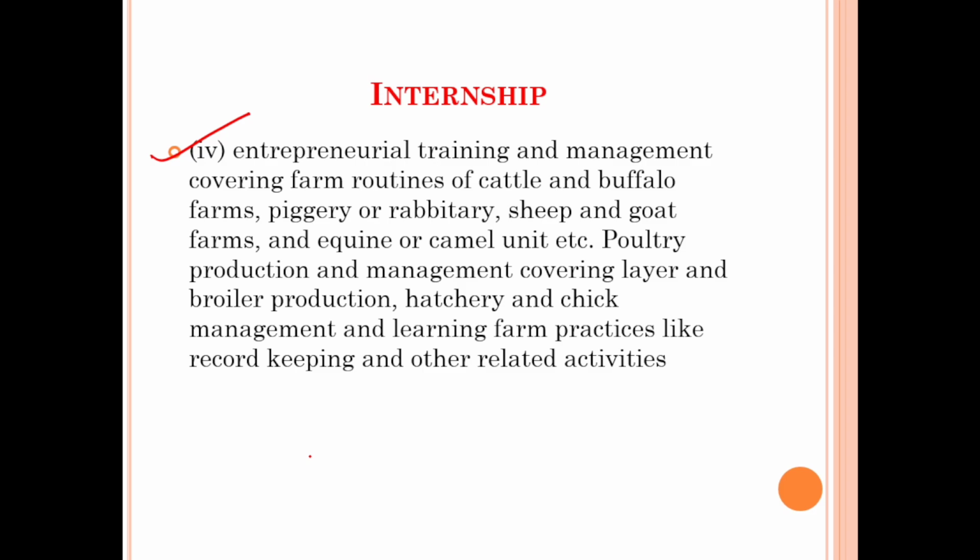After that, the entrepreneurial training, management covering farm routines of the cattle and the buffalo farms, piggery or rabbitry, sheep and goat farms and equine or the camel unit, etc. Poultry production and management covering the layer and the broiler production, hatchery and the chick management, and learning farm practices like record keeping and other related activities are also included in the compulsory rotating internship program.